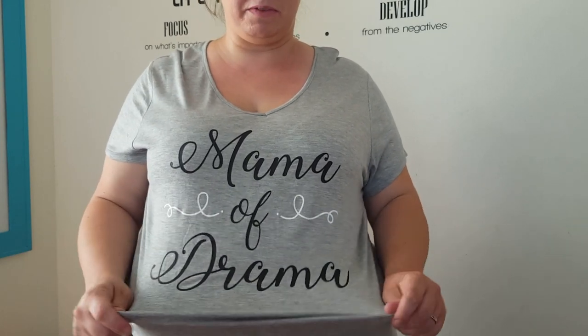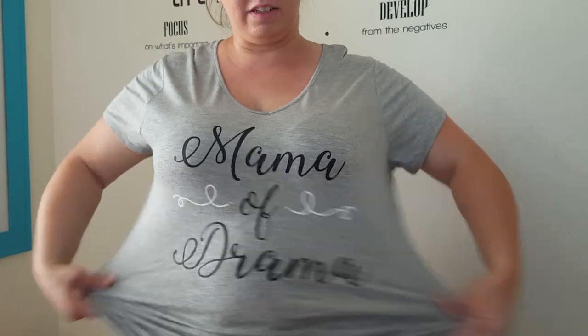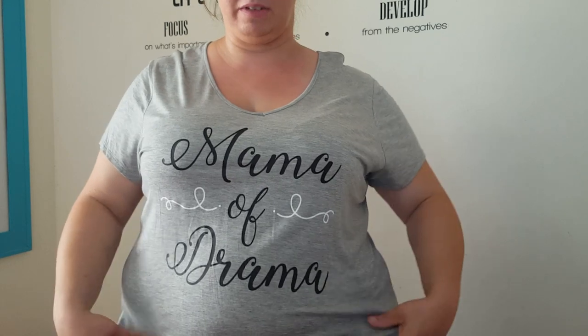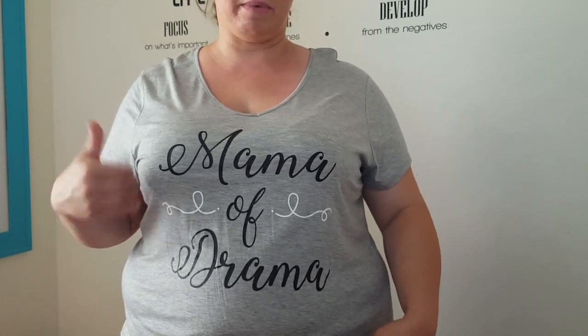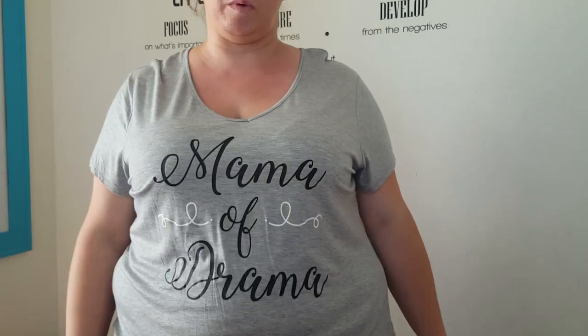Which, believe me, when you have four kids, there's always drama in the house. But I like these shirts. They're really nice and loose and nice to wear out. So, considering they were only $6 and these are regularly like 20 bucks, yeah, I bought three of them. Which was all I could find that I really liked. Otherwise, I probably would have got some more.